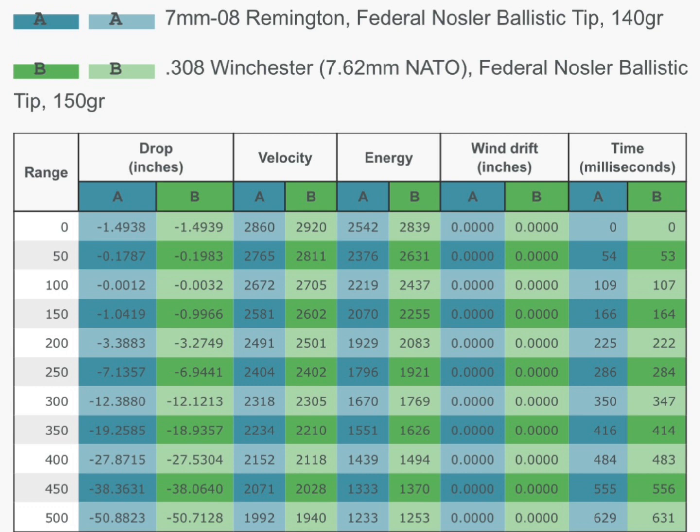It's going to have a little more energy, a bigger bullet, and a little more expansion. That's kind of what I've got to say about 308 Winchester versus 7mm-08. They're both such great rounds and pretty close to being identical. You could go with different grain weights and mix and match. I basically went with a 140 grain Nosler Ballistic Tip for the 7mm-08 and a 150 grain Nosler Ballistic Tip for the 308, because those are the most common hunting weights for those calibers.